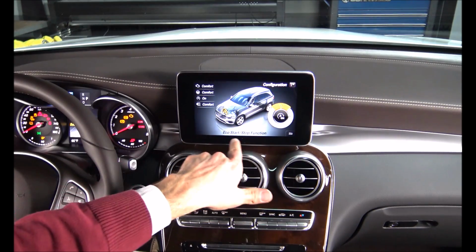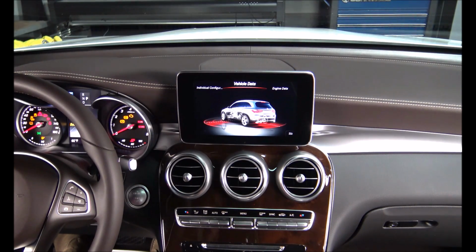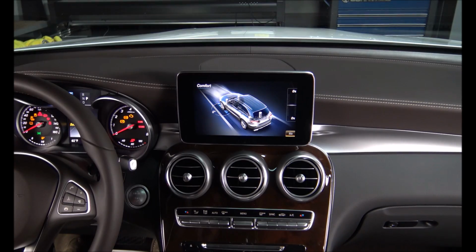Not transmission, the eco start and stop function. If the engine cuts off whenever you come to a complete stop or not. And then how your climate system works all while you're driving. Okay? I can press the back arrow again, and then vehicle data. Press down, and how do I want the comfort mode to work?